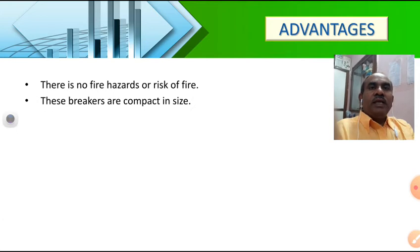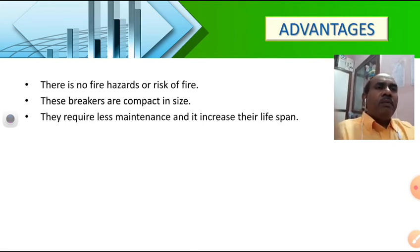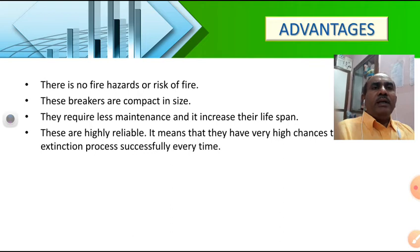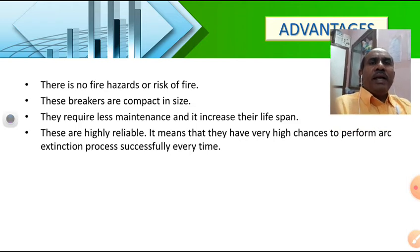These breakers are compact in size. You can see the big size of that one, even the cylinder is very, very small. So compact in size. They require less maintenance and it increases their life span. And these are highly reliable, which means that they have high chances to perform the arc extinction process successfully every time.